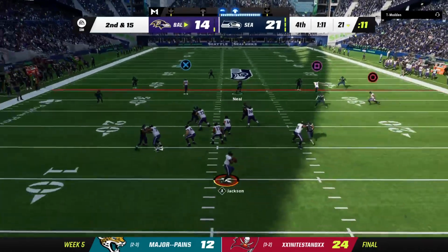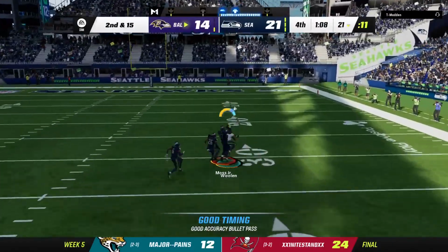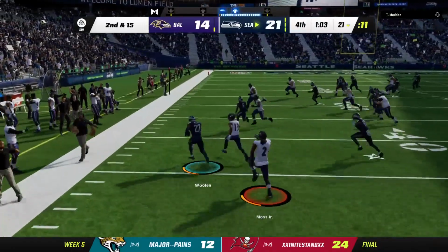Jackson to throw. He's going to let it fly. Oh, he forces one there. It's a potential dagger as it's intercepted. Tariq Woolen picks it.